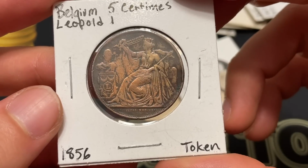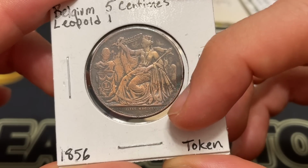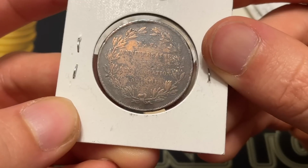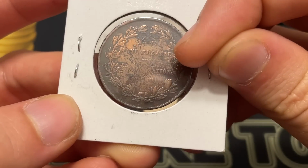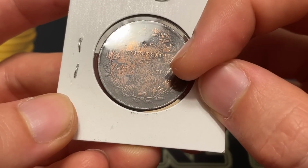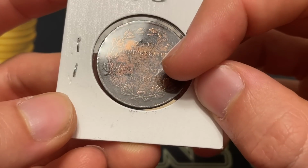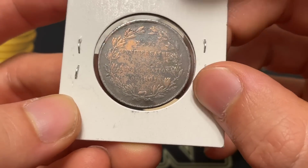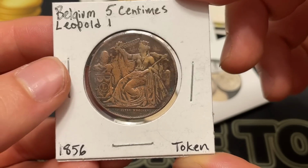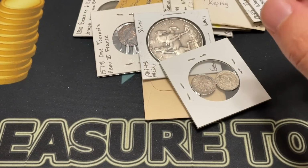After that, we're going to have a Belgium 5 centimes from Leopold I, 1856. I don't recognize this design, and I really like how intricate it is. Also, the MDCCCLVI. Really like the Roman numerals as the lettering, and it's going to be the 25th anniversary of, I assume, I actually can't read what exactly that's saying, but it says du roi, so maybe it's the coronation of the king, or probably the start of the king, but nice commemorative token it looks like. But also 5 centimes is the listed denomination, so maybe it traded around as well.